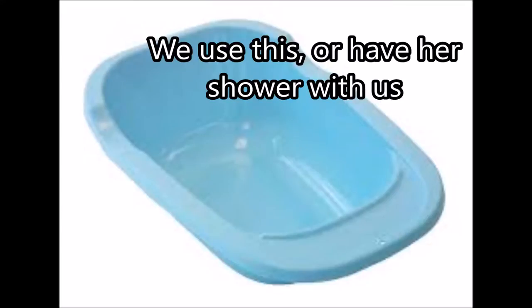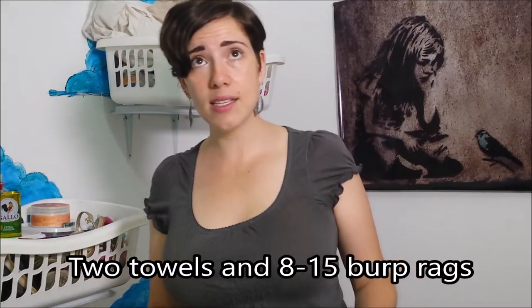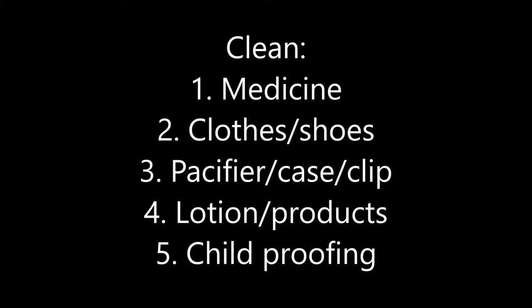So bath time abroad might look a little different. We don't have a bathtub. Towels and burp rags, having all that stuff to be able to clean up, because especially the first while you're figuring stuff out, you need it.